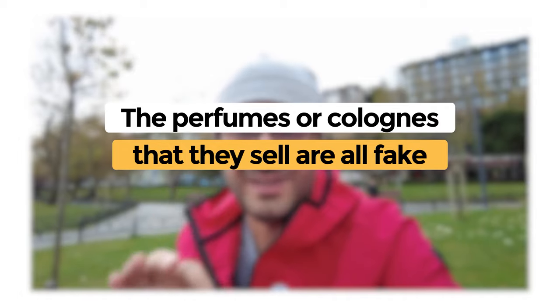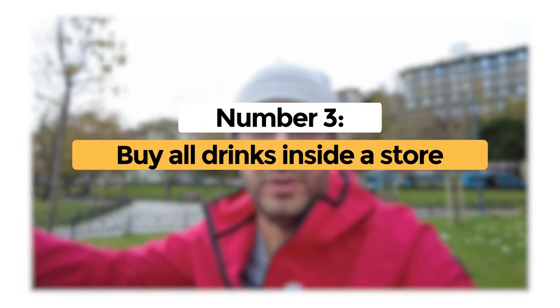I don't care how many times I tell you it's original. It's not, guys. It's fake. Very, very important. And then also when you buy water from the folks standing around, at times the lid is glued. Make sure you buy coffee, tea, drinks, whatever, inside of a store. Do not buy it on somebody standing on the street trying to sell it to you.